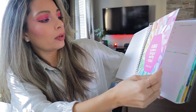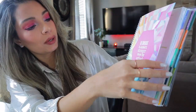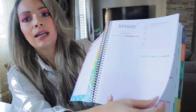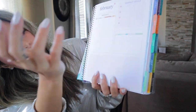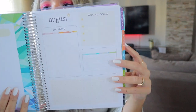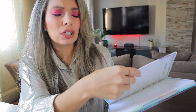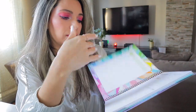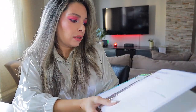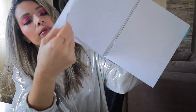All right, and then we go to February. The comeback is always stronger than the setback. Yes, February. Again, the same layout, which is birthdays, monthly goals, and blank spaces, and so on for each month. Very pretty. Now, I got the colorful one. You could also get this in just regular, like grayish color, but I like the colors. Very pretty. And then on the back, once you pass December, you have your little notes tab right here.